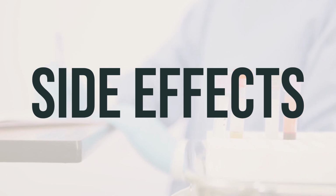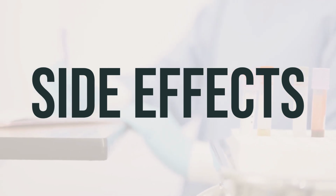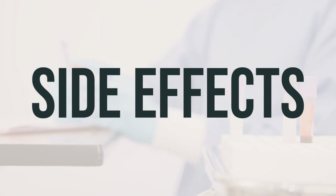This is not a complete list of possible side effects, so if you notice any other effects that are not listed, be sure to contact your doctor or pharmacist. If you are in the US, you can report any side effects to the FDA, and in Canada, you can report them to Health Canada.